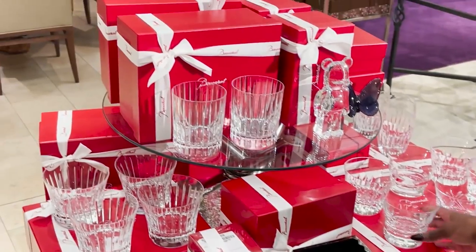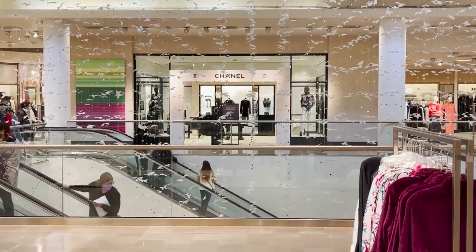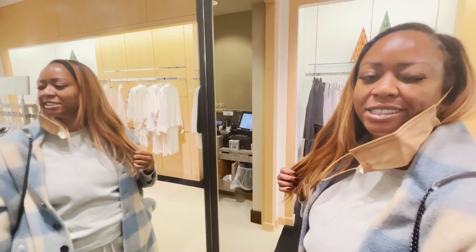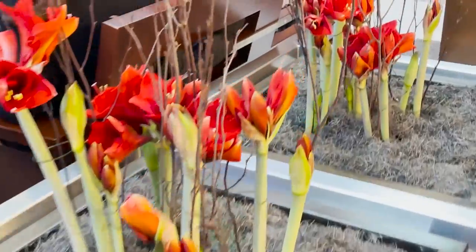But if you didn't go on Black Friday, you could see so much. There was an Hermes store. There was Gucci, Louis Vuitton. There was Chanel, Williams Sonoma. There was any and everything you could think of on that new side that we saw. It was just like, oh, let's go in here. Oh, let's go in here. Selection unmatched. Absolutely check it out.